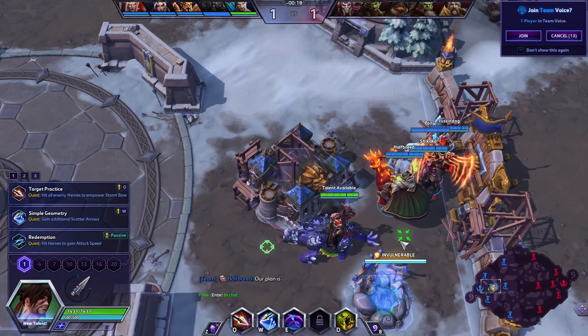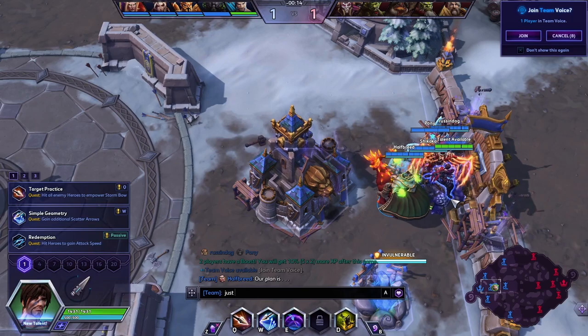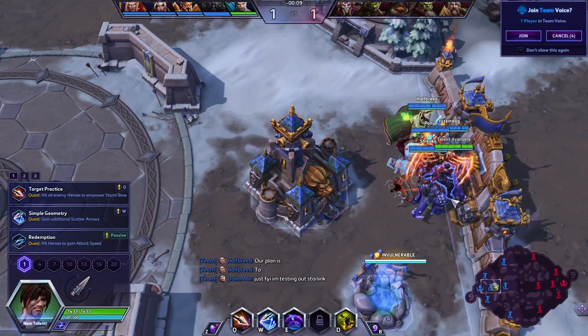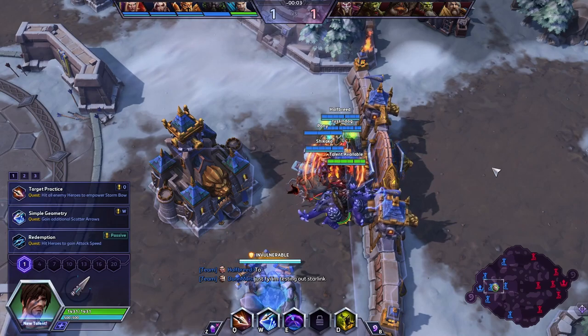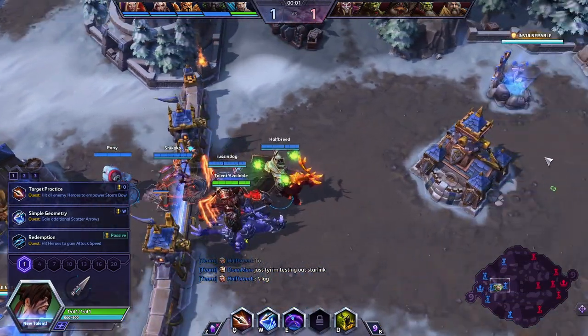Pretty responsive so far. It doesn't look like anything weird. Battle begins in 10 seconds. All right, just letting everyone know I'm testing out Starlink. 5, 4, 3, 2, 1, fight with honor!